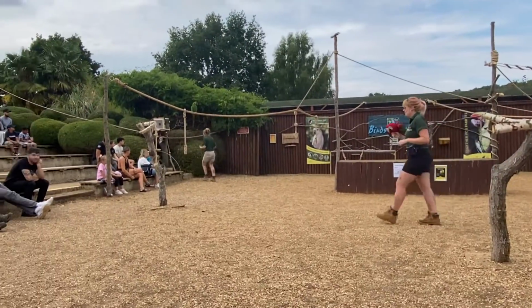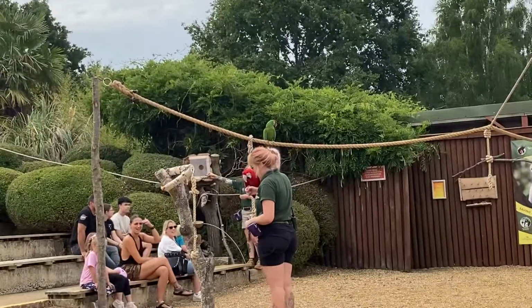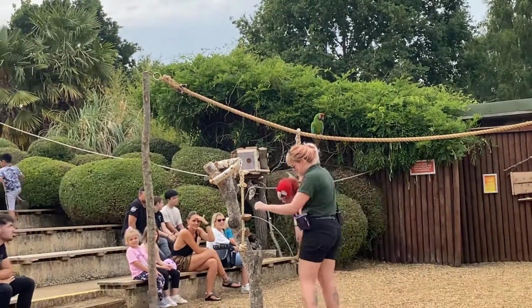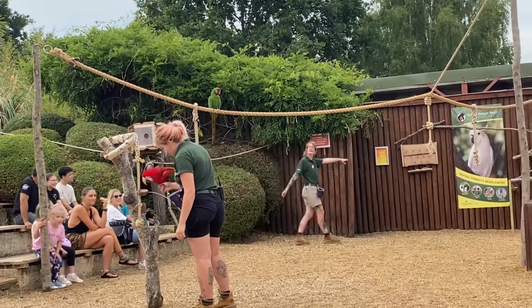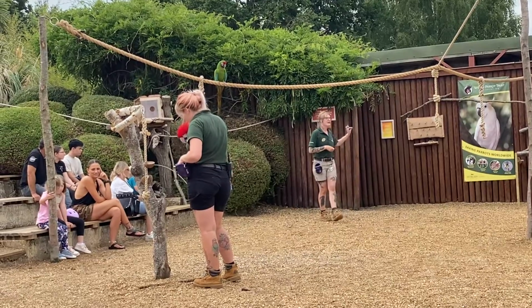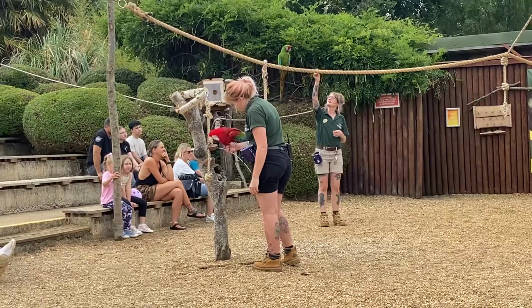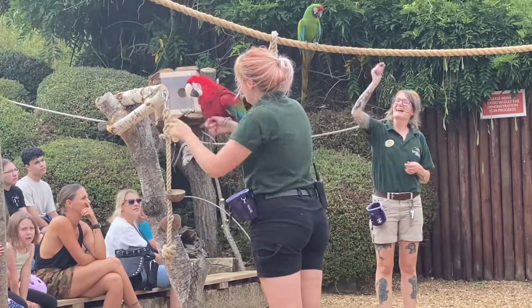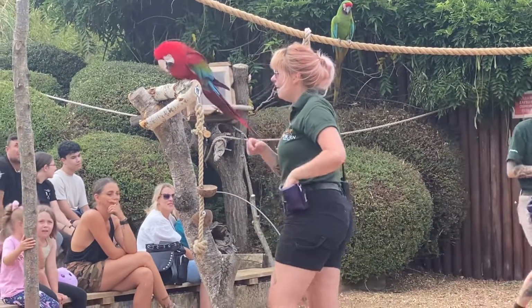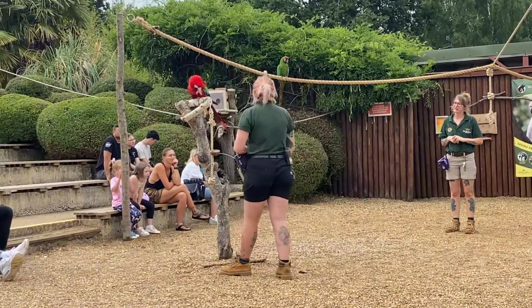But we can build on this again and get our birds to do more. There's a nice little puzzle maker at the back here as well. The whole idea of that is they drop the little token in, and as it goes down, they get a reward for doing so. So all of these things are really great ways that we can motivate our birds and give them more challenging things around our arena here.